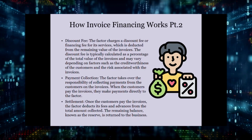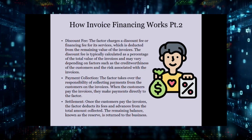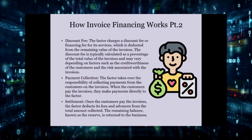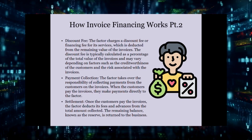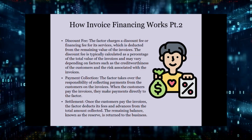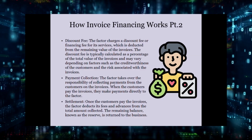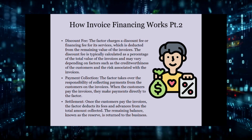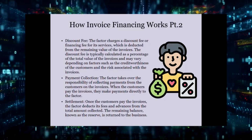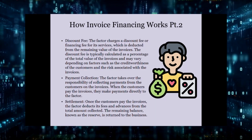After advancing funds, the factor takes over the responsibility of collecting payments from your customers. This means when your customers pay the invoices, they make payments directly to the factor. Once the factor receives payment from your customers, they deduct their fees and the amount advanced from the total collected. The remaining balance, known as the reserve, is then returned to your business. This process not only improves your cash flow, but also transfers the burden of collections to the factor, allowing you to focus on running your business.